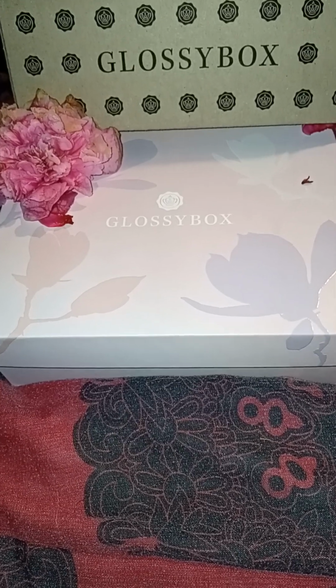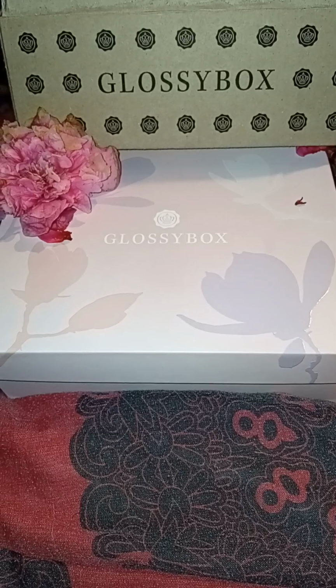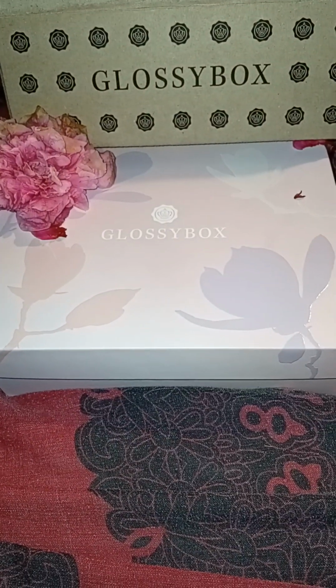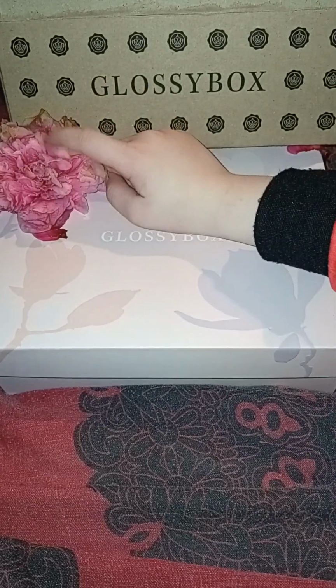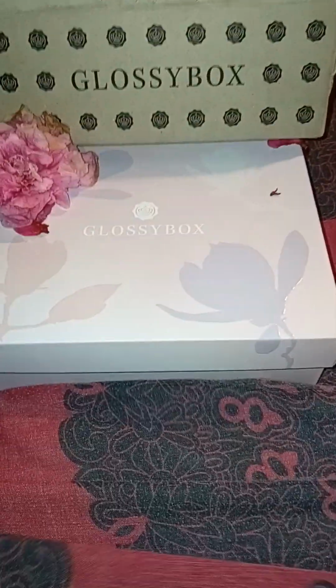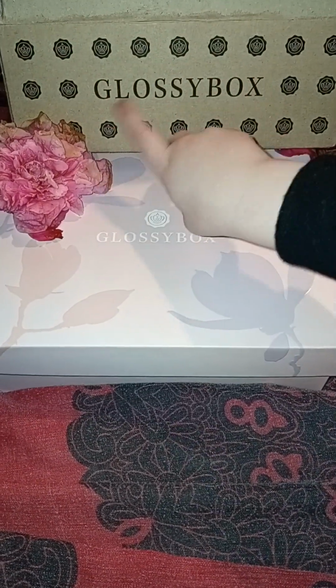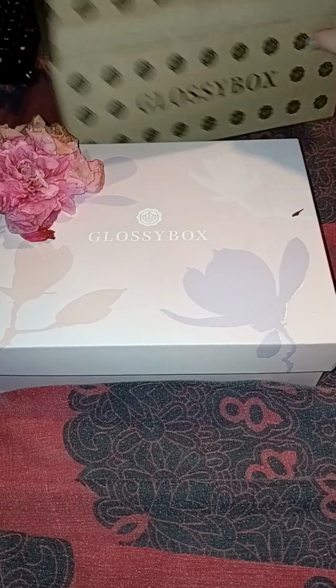Hello. Hi. And the little one. Hi. And we've got Glossybox, guys. This is a new one, and we've got a flower in it. We do have a flower that the little one's picked up for me. Yeah, it's pink and it's dying. Okay, thank you very much for the nice flower. And there's even a sign on it. It says Glossybox. I got a deal.